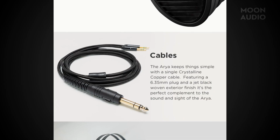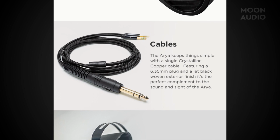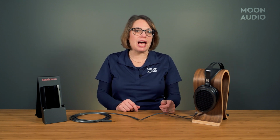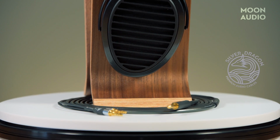The Arya Stealth Magnets comes with a single crystalline copper cable that features a 6.35mm plug and a black woven exterior. It's perfectly decent, but it's on the shorter side and it tends to kink rather than lay flat. I chose to pair the Arya Stealth Magnets with a Silver Dragon premium headphone cable.